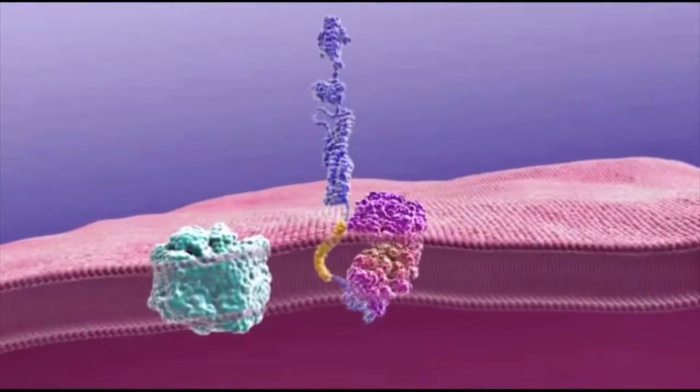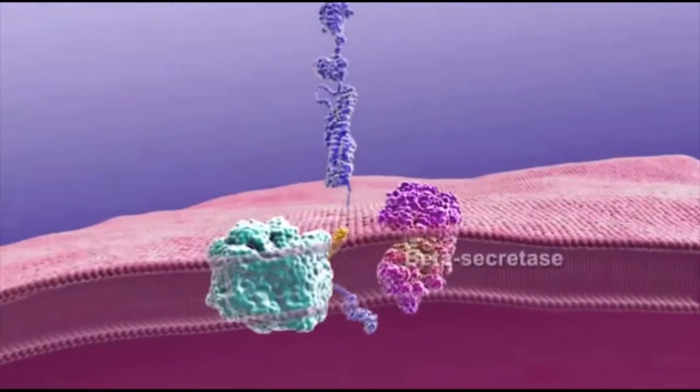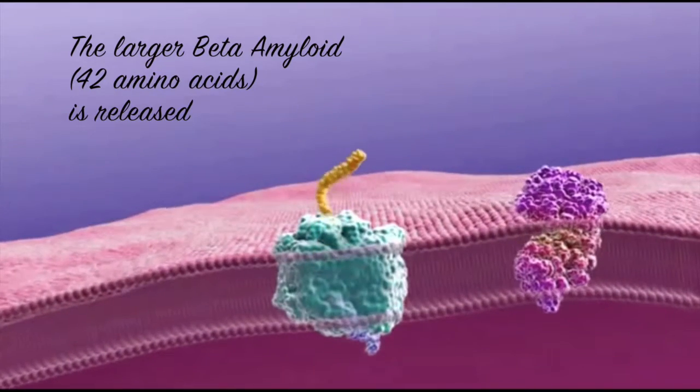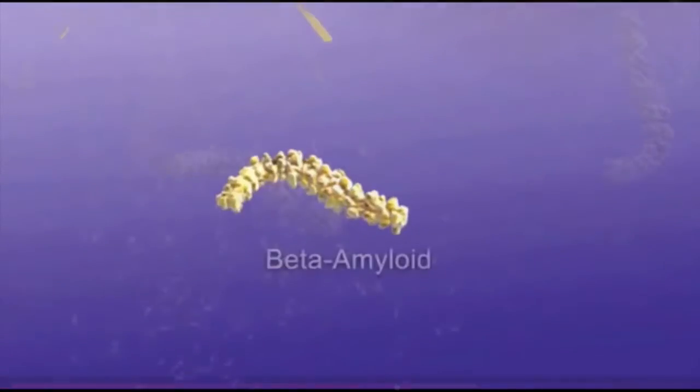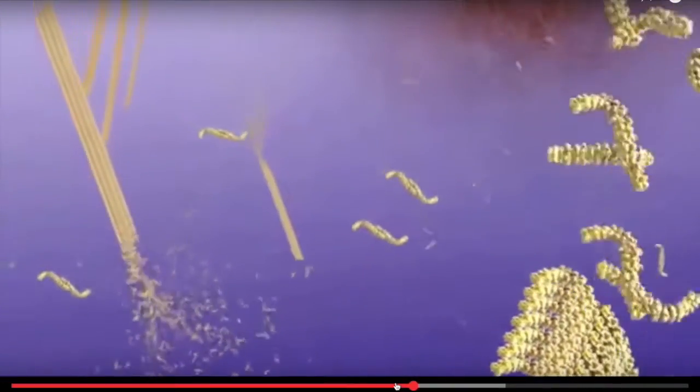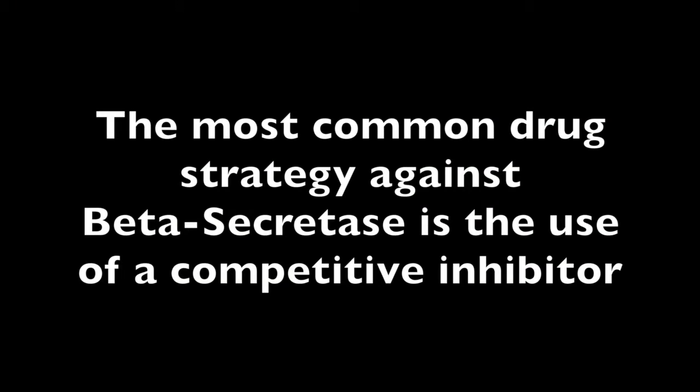Beta secretase cleaves APP in a different location. After subsequent gamma secretase cleavage, amyloid beta is released into the extracellular space. Beta secretase plays a major role in the formation of amyloid beta, which aggregates to form plaques in the brain. Because of its critical role in this process, it has become a huge target for the efforts of Alzheimer's drug development. The most common drug strategy against beta secretase is the use of a competitive inhibitor.